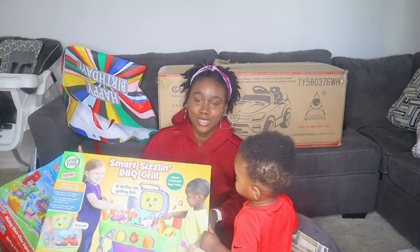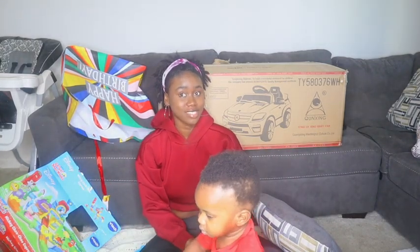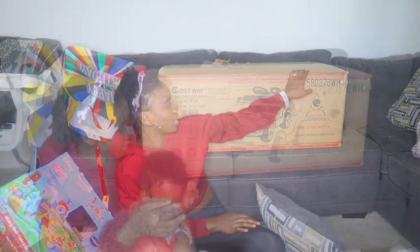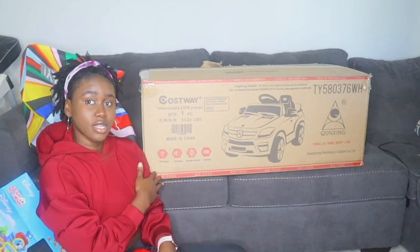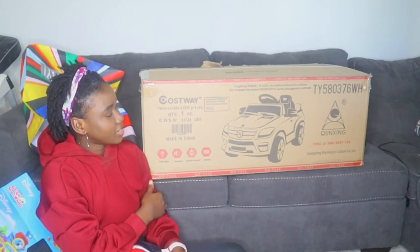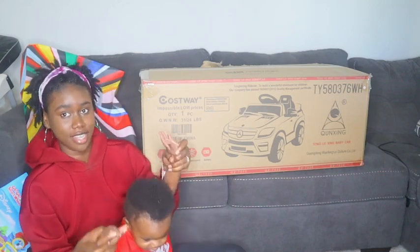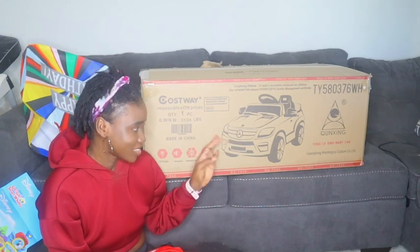So the very last one, guys, we're gonna open, or rather we are not opening it because I can't even set it up, is this thing here. He's not interested. So basically this is the very last one, and it's just a ride along car, and it's from his godparents, Augusta and husband.